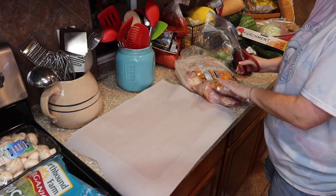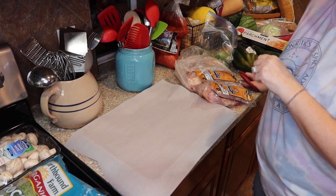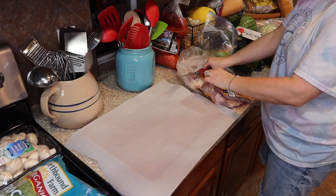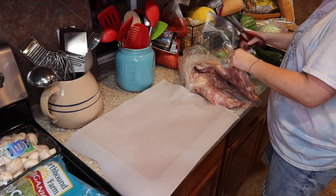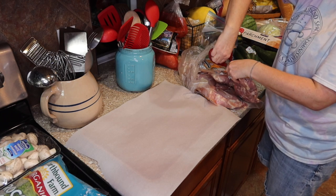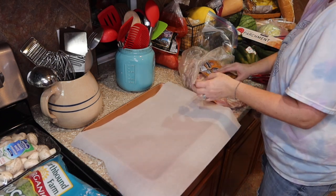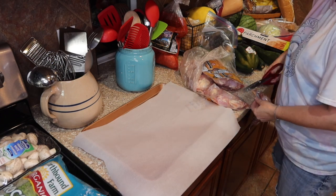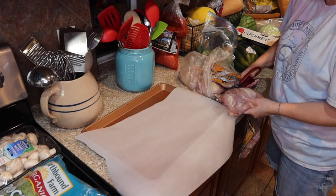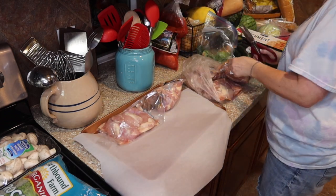These have 3 to 4 thighs in them. I'm using boneless, skinless chicken thighs. You can use whatever you want: breast, thighs, bone on, skin on, quarters, wings, whatever you want to do. Does not matter. Okay, I'm going to do 3 of these so that I have plenty. And then I will freeze the rest.